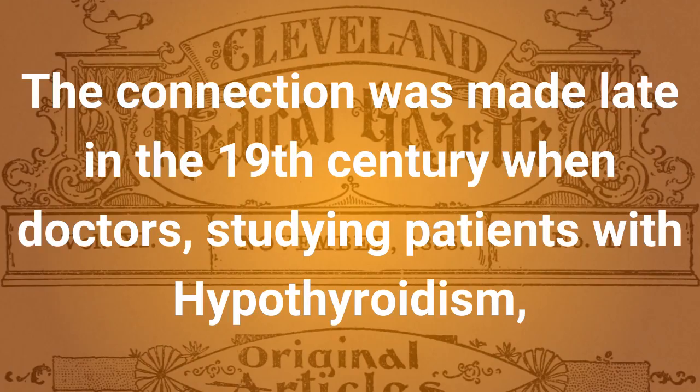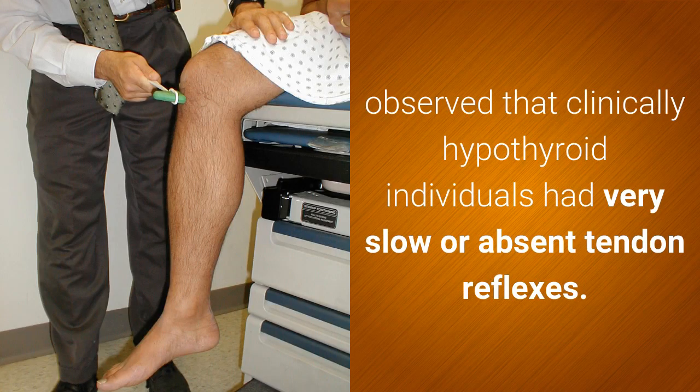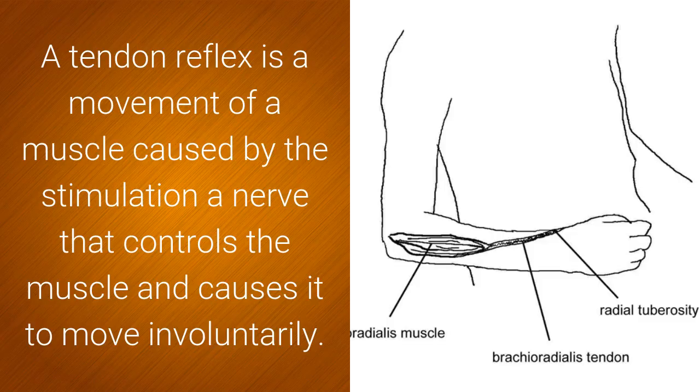The connection was made late in the 19th century when doctors studying patients with hypothyroidism observed that clinically hypothyroid individuals had very slow or absent tendon reflexes. A tendon reflex is a movement of a muscle caused by the stimulation of a nerve that controls the muscle and causes it to move involuntarily.